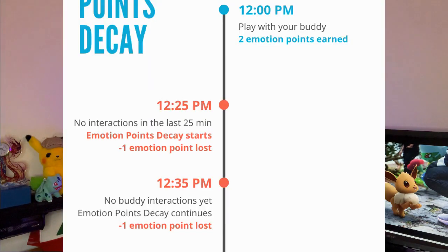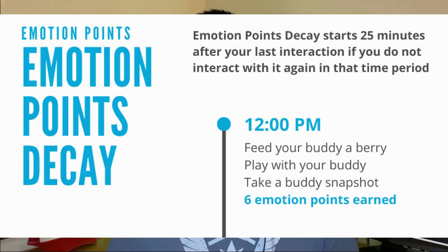Then if you continue to not do any interaction with your buddy after that 25-minute mark, then you'll lose another emotion point every 10 minutes. So let's say at 12 p.m. you fed your buddy a berry, you played with it, and you took a snapshot. Each of these interactions gives you 2 emotion points. So in total, you have 6 emotion points from all 3 interactions at 12 p.m.